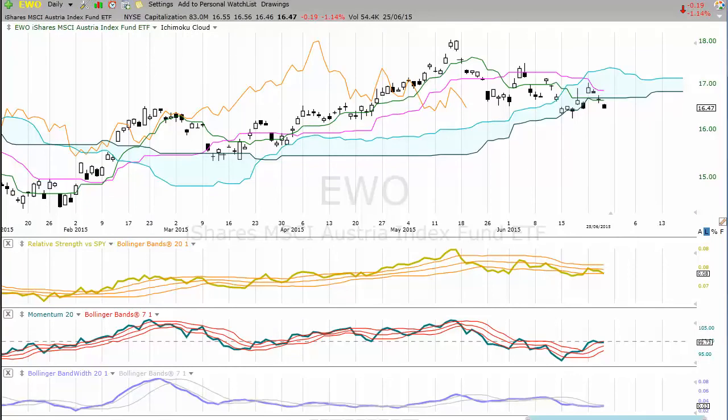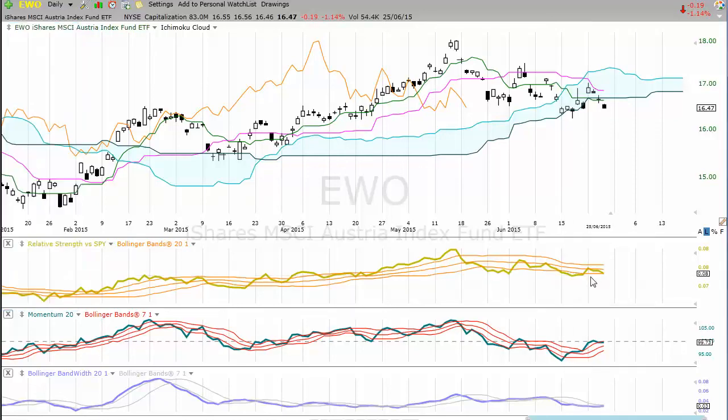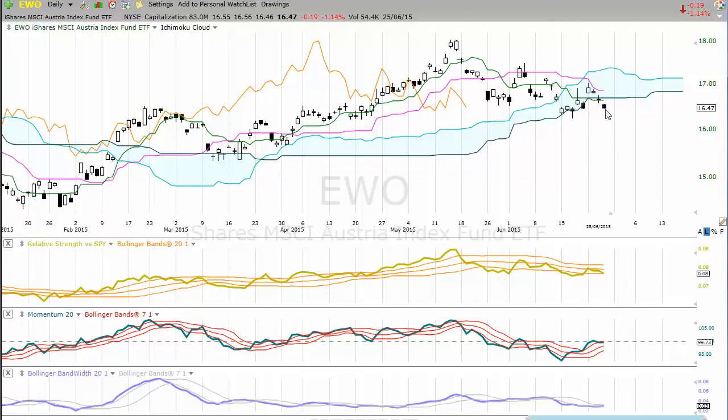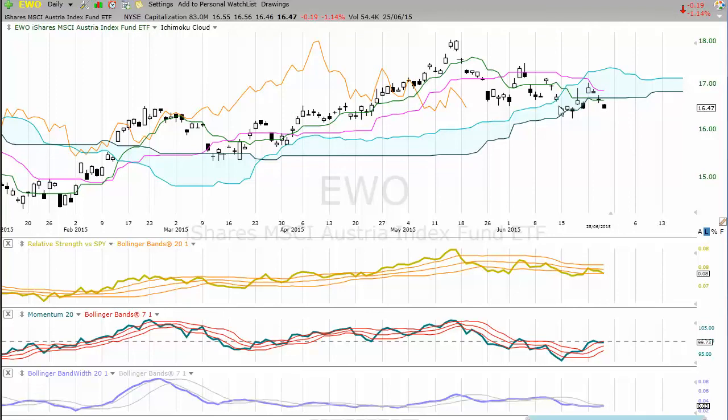EWO is the Austrian index fund, underperforming here over a period of a week or so prior to the last few days, and still not able to rally up through that upper band. So some underperformance at the moment, not terribly strong for today, but certainly with the market trading down below the Ichimoku cloud, it is negative in all three timeframes.